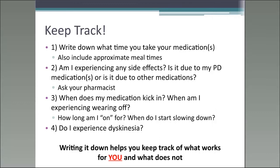And then often I will ask my patients, are you experiencing any side effects? Is it due to your Parkinson's medications, or is it possibly due to other medications? And of course, in this case, you want to make sure that you ask your pharmacist, so you know what may be the cause of what.